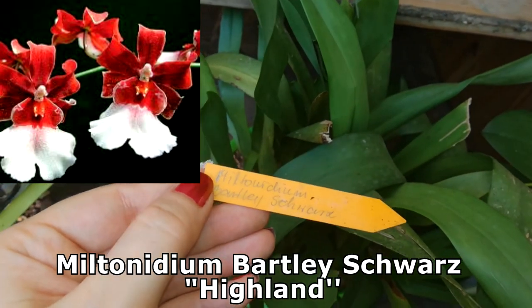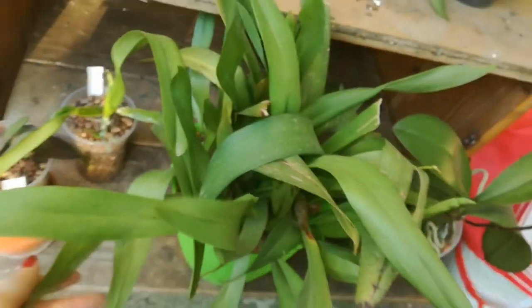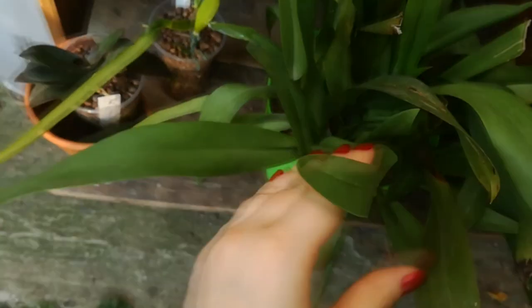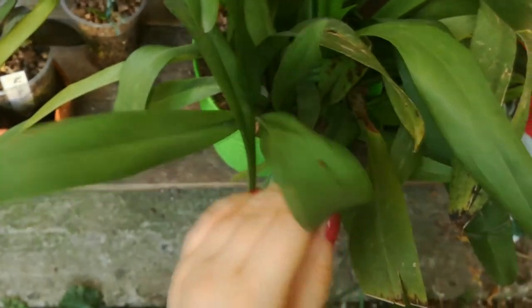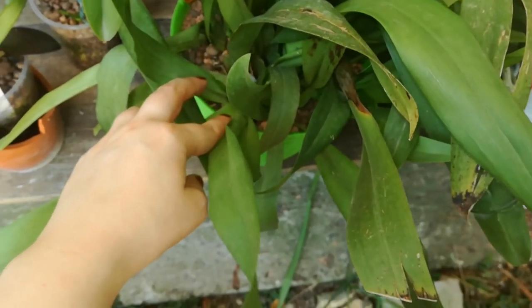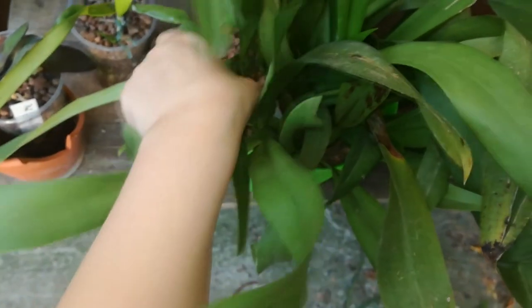And we still have 2 orchids here. This is my Miltonidium Bartley Schwartz. It is such a bushy orchid. You can see the size of it. It is huge, and it has so many growths. I am really looking forward to the blooming season of the orchid. I am suspecting he will be in bloom all throughout the winter and spring. Yep, not yet spikes, but they will appear soon enough.